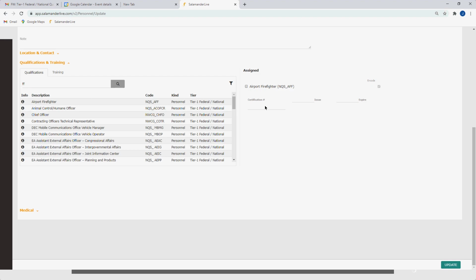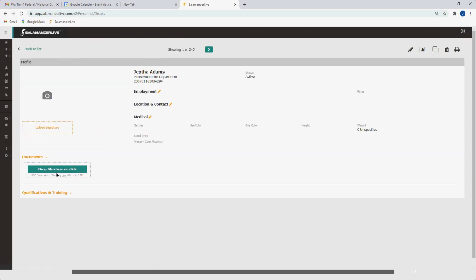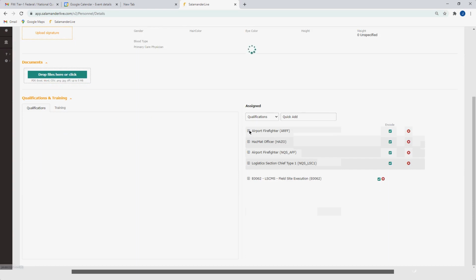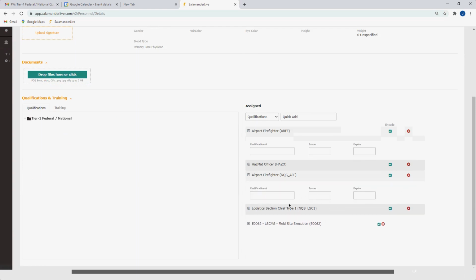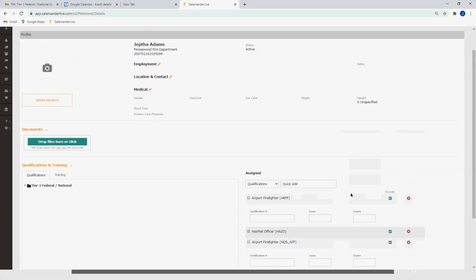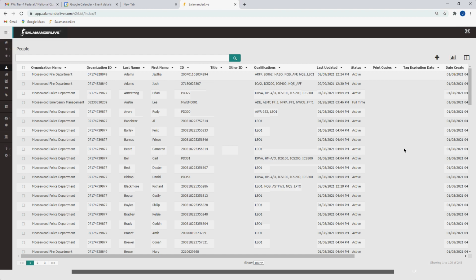What it won't allow me to do is enter the certification issue and expiration dates, because those are going to be unique to the individual. So the bulk edit is helpful or maybe not helpful depending on how you look at it. I can add the qualification to several people at once, but then I'm going to have to go back into each individual's records to put in that other information, the certificate information, and the issue and expiration dates. Sorry, it's this one right here. If that's something that your agency tracks through Salamander, but if you track that in a different system, then you don't have to go back in and do this additional step. It's just one way that you can do some bulk edits on quals. Is that helpful, Pat?